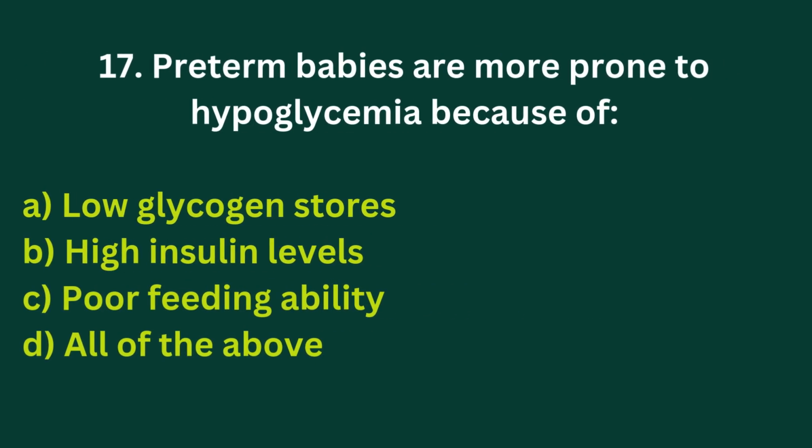Next question. Preterm babies are more prone to hypoglycemia because of, options are low glycogen stores, high insulin levels, poor feeding ability, all of the above. We will see the description of these options. Preterm babies are more prone to hypoglycemia due to several factors. First option, low glycogen stores. Preterm infants are born without collecting sufficient glycogen in the liver. We all know glycogen is responsible for maintaining blood glucose levels during fasting. Hence, lack of sufficient glycogen may cause hypoglycemia.